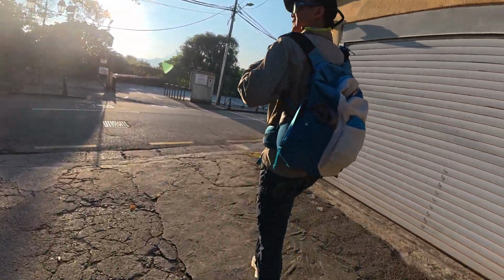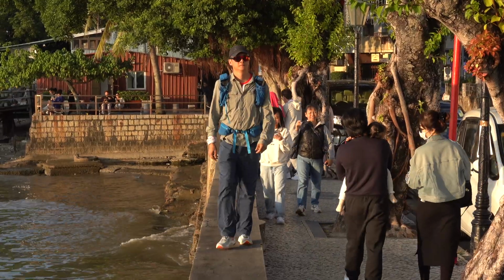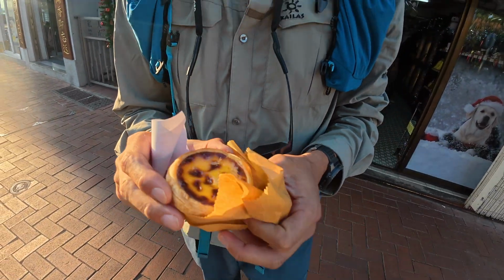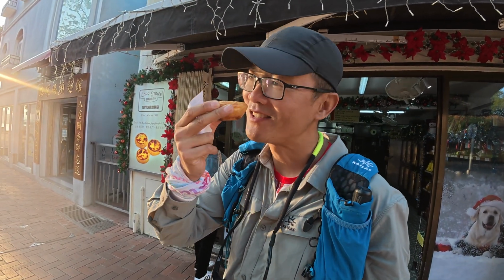Arriving into the village at sunset, we take time to explore the colourful architecture and taste some of the local offerings. Best egg tart in Macau. Yeah. Enjoy your hike at the end of the day.